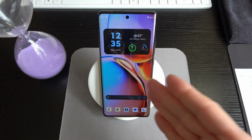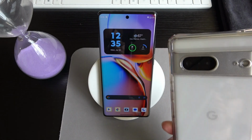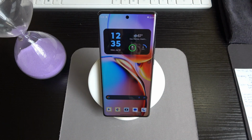This phone takes photos and video that is extremely similar, if not a little bit better in my opinion, than what we find here on the Pixel. And we all know that the Pixel is a tried and true camera. We all know that every year, no matter what, Pixel delivers on the camera front. Well, Motorola is as well.